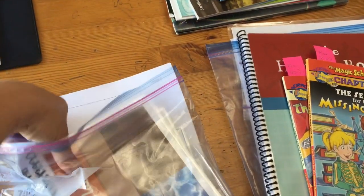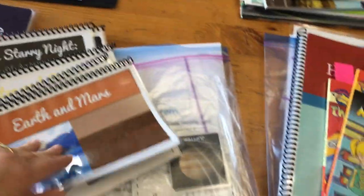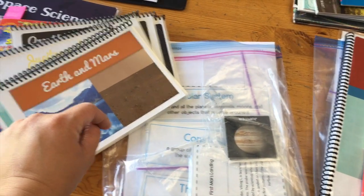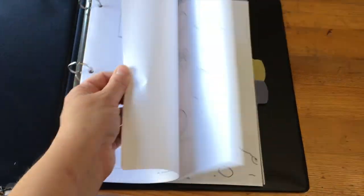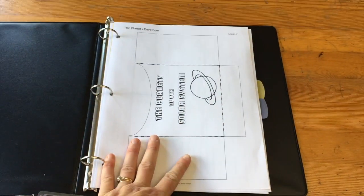But there's quite a few mini books in here. There's some games. There's vocab. I'll do a full review of this once we're done the year. And then I just did the things that they need here, the printables and stuff, and then they'll add their note pages in. So that is the first science we're going to be doing.